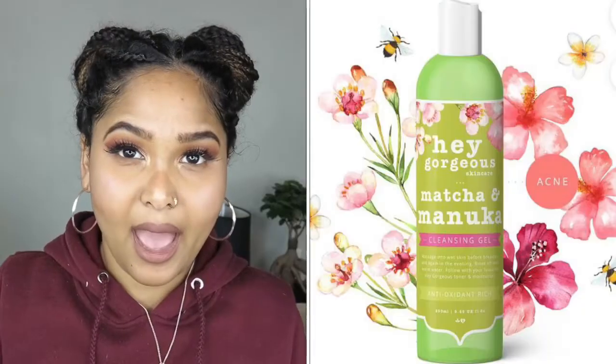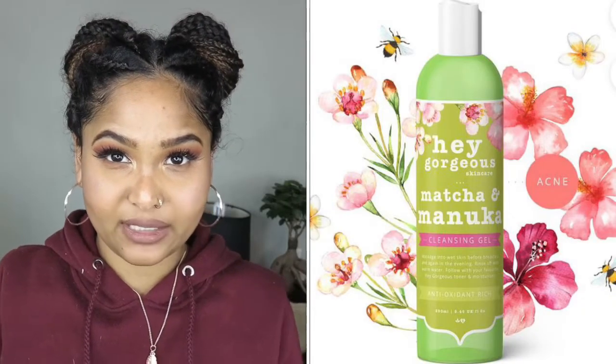So the Matcha and Manuka facial cleansing gel is an antioxidant cleanser that does not mess up your skin barrier, lifting everything that your skin does not need while leaving it with what it actually needs. Sure, those are some big shoes to fill with those claims. So let's dig into the ingredient list and see what we have in here.